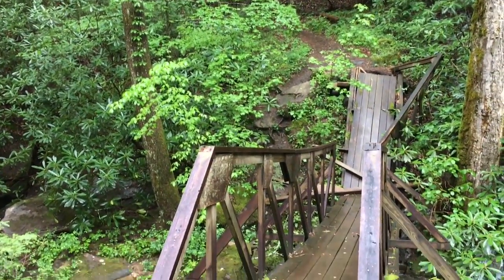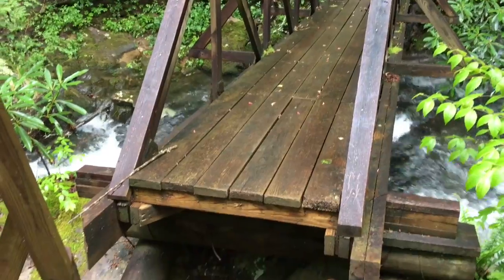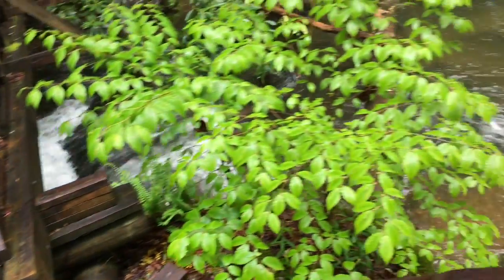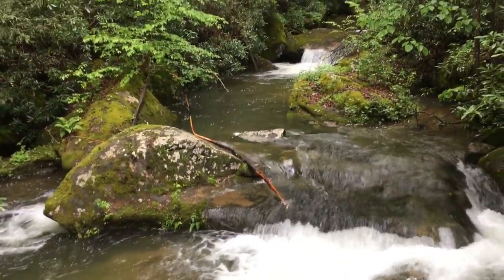So it's sturdy, it's just broken, and there's a little bit of a gap. And pretty treacherous.